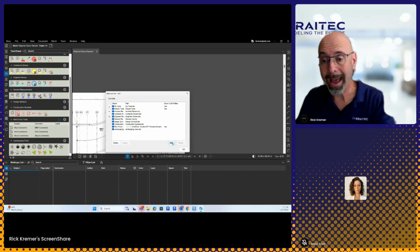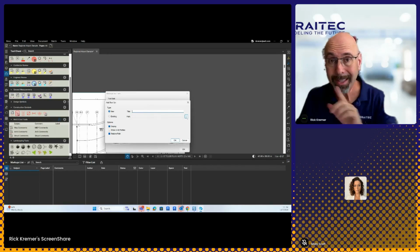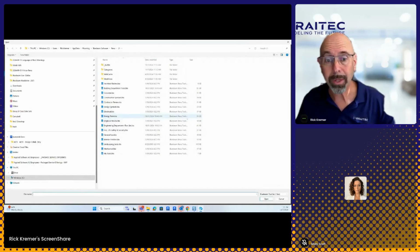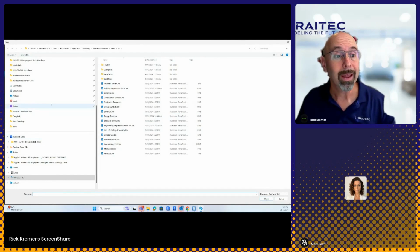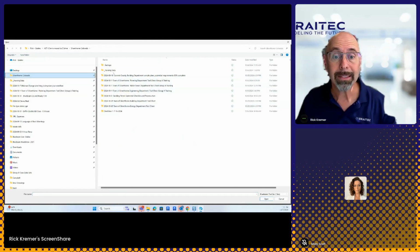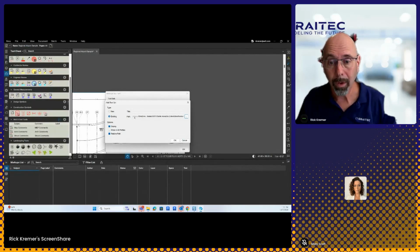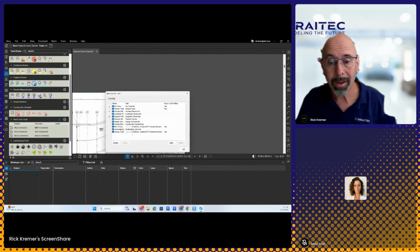I'm going to click on Add. Forget about the title. The title is going to come in automatically, and I'm going to browse to the network. Clicking the three little dots, and let's go to the network. In this case, I'm going to go to the network over here and find something that is on my network, like this one right here, and I'll select Open. Notice the backslash, backslash, backslash. Last thing, click Show in All Profiles. Click OK, and take a look.